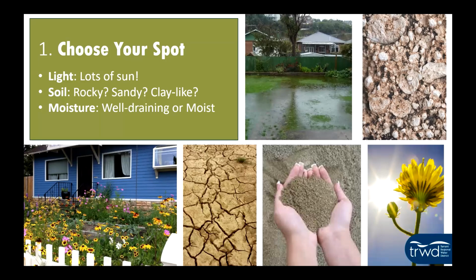But for the most part, here in Tarrant County, our soil is going to be a hard clay soil with limestone caliche or limestone rocks in it. And that is completely fine. That is what the prairie likes. That is what the plants are happy to work with.